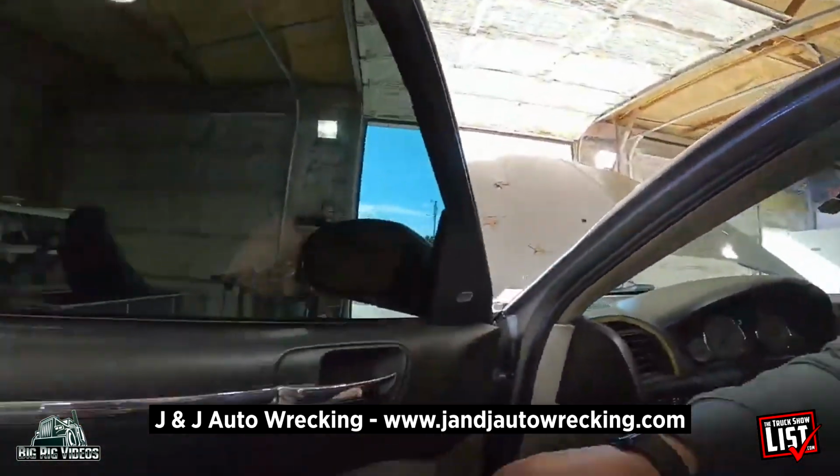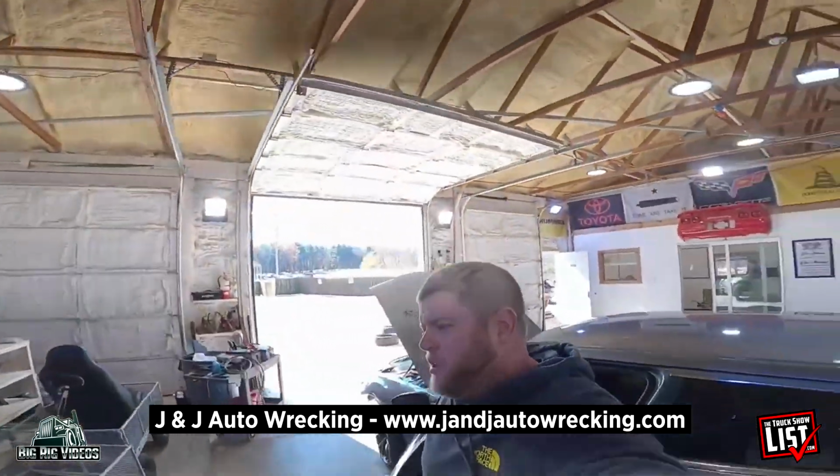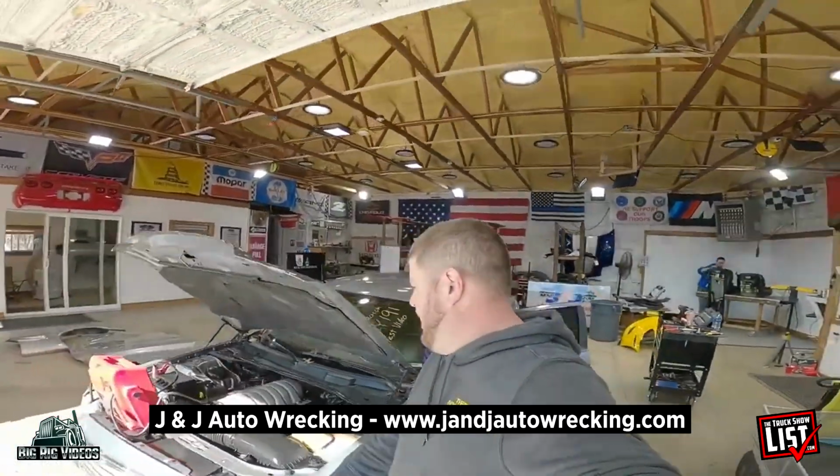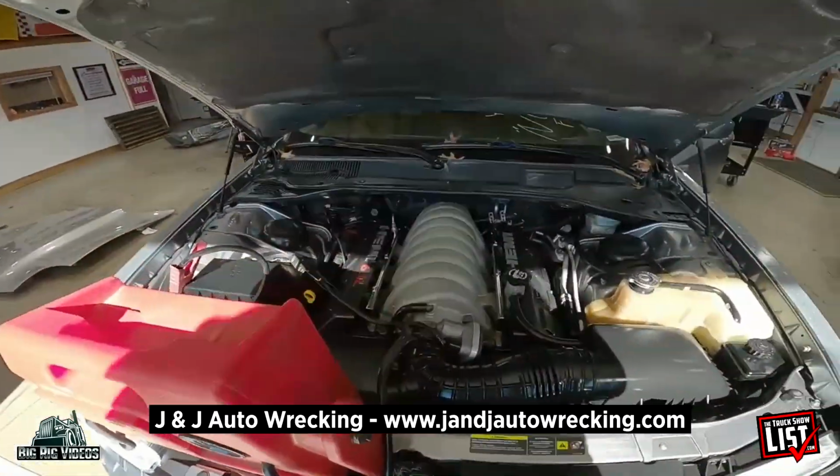Good sound and 6.1 swap under the hood. This one's going to be a motor, transmission, belt-driven accessories, ECU and harness. Sounds great.